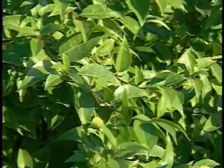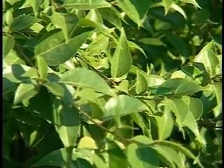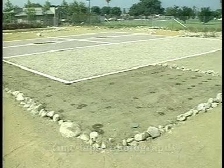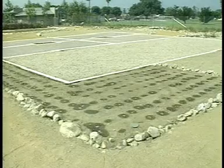Once you see how beautifully healthy the plants stay, you'll realize there's much more happening than meets the eye. For example, after you install a TechLine system and turn it on, this is what you'll see. It doesn't look like a lot of water is being applied, but let's see what's really happening.